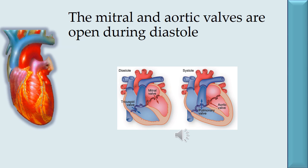Your AV valves, which are appropriately named atrioventricular valves, are situated between your atria and your ventricles. So your top chamber and your bottom chambers. These are the mitral valve on the left and the tricuspid valve on the right. And then you have your semilunar valves, the aortic and pulmonic valves. I like to look at these as the exit doors for the heart. The pulmonic valve connects the right ventricle and the pulmonary artery, whereas the aortic valve connects the left ventricle and the aorta.